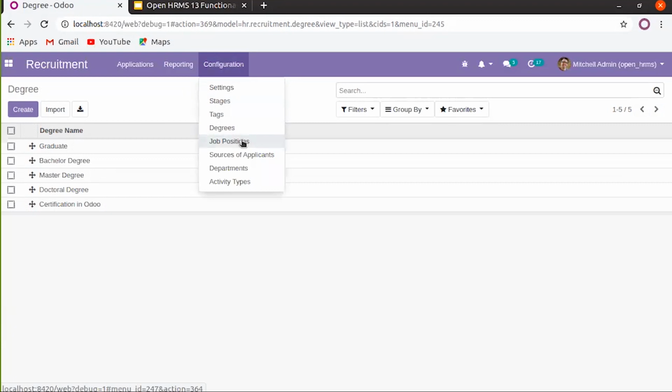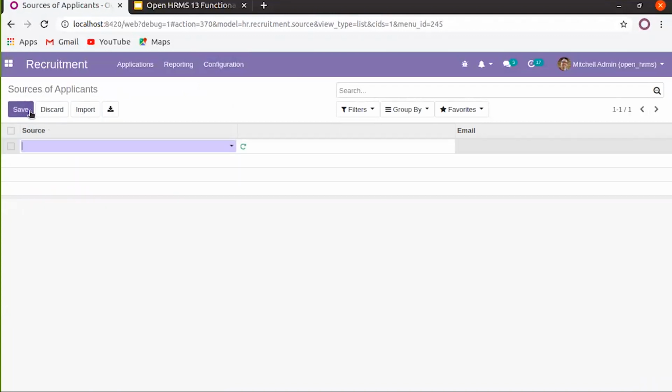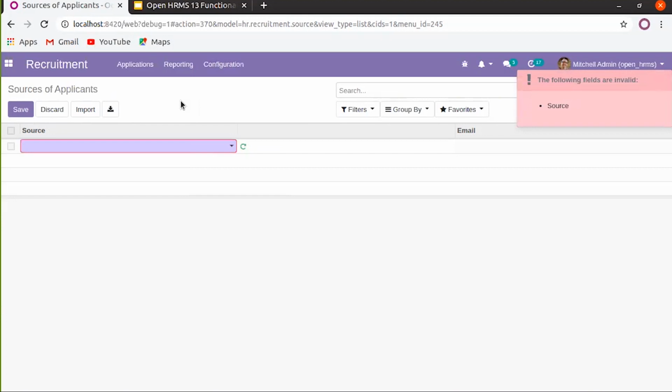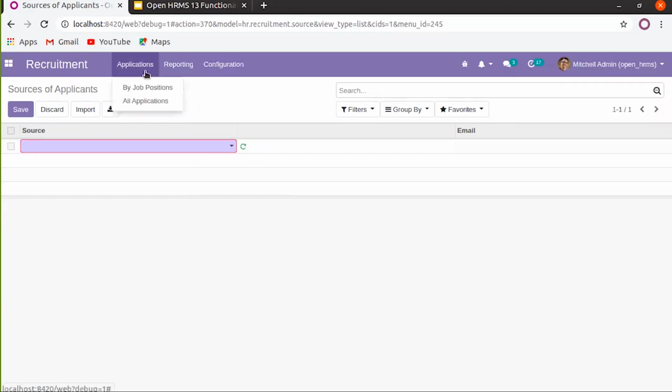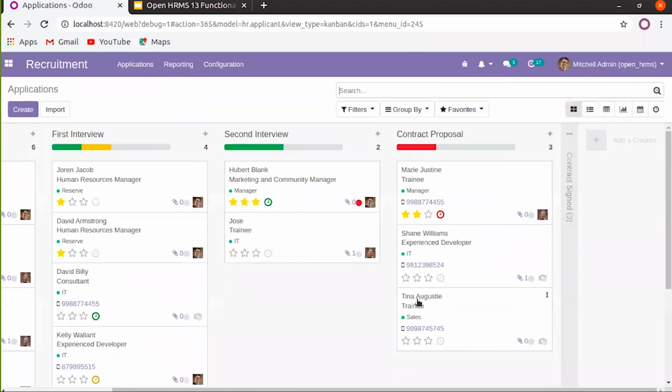Then we have a job position, which we have already discussed. Then we have source of applicant. Normally all the sources will be listed here. This is mainly used when the job application comes directly from the website. If you are using the website module, this will be useful. Then we have departments and activity, which we have already discussed. So let's see how to create an employee from the candidate. Let's take John.